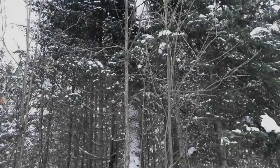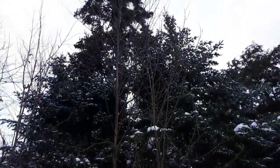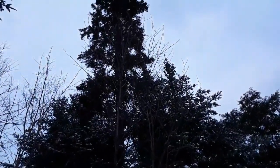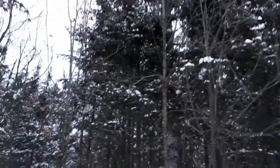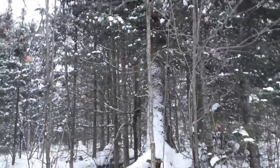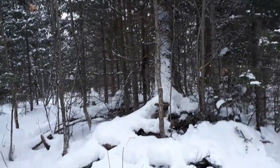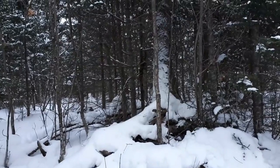Take a look at this tree here, folks. Huge. Huge hemlock. From here anyway, it appears that the tree might be in distress at the roots there.